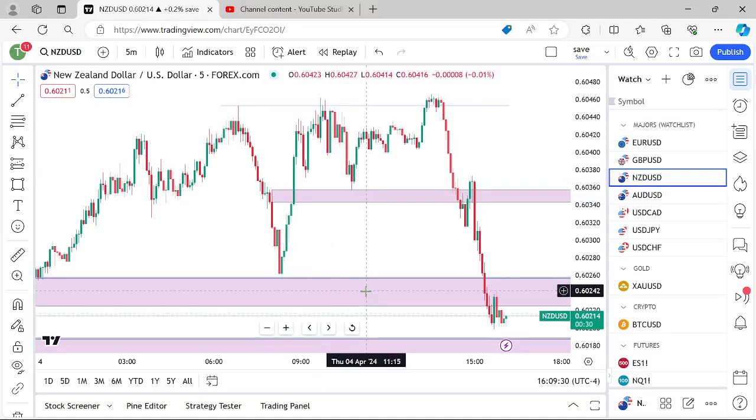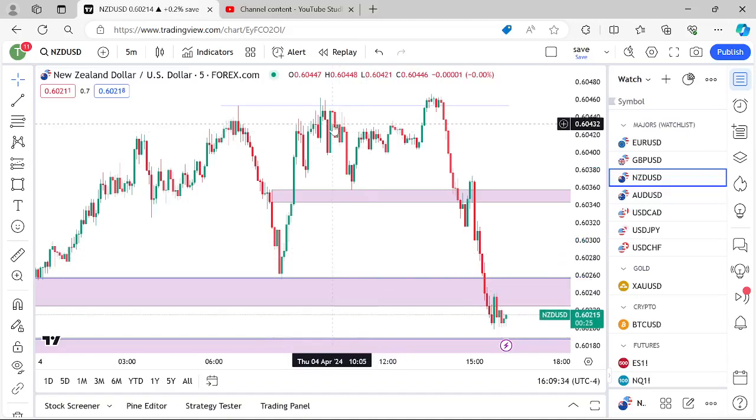Don't let that go over your head. That was a very important detail. Nothing was really invalidated here. Nothing. He just wanted to run stops.